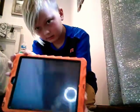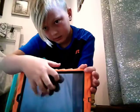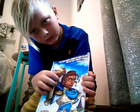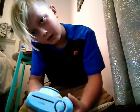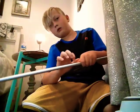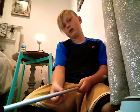First item is this tablet. And then this book, which I'm going to be clicking on also. And this camera, which I'm also going to be clicking on. And this metal bar, which I'm also going to be clicking on.